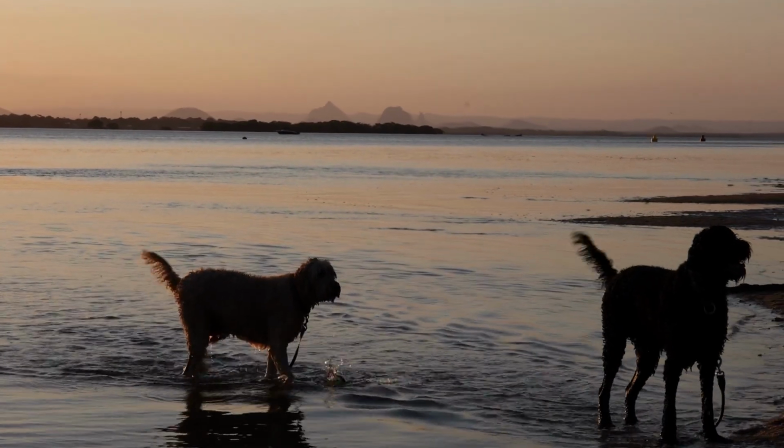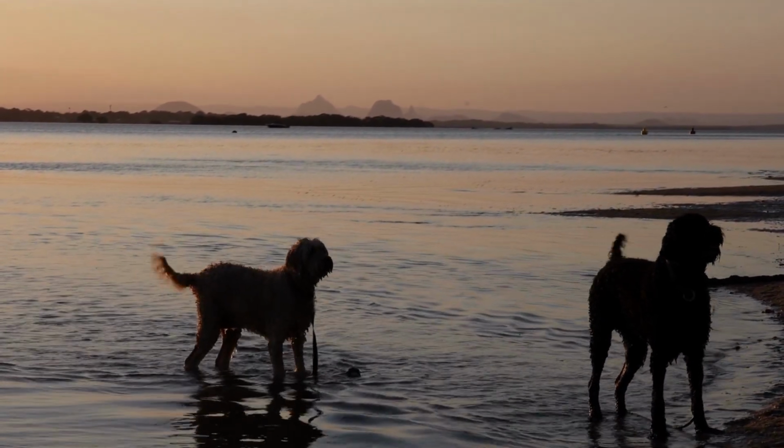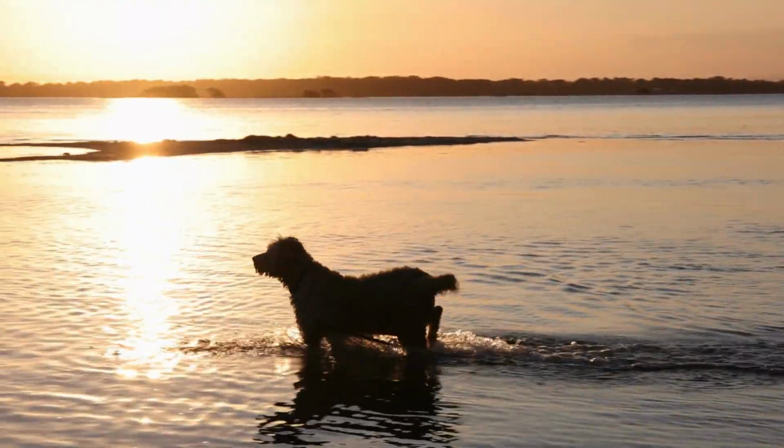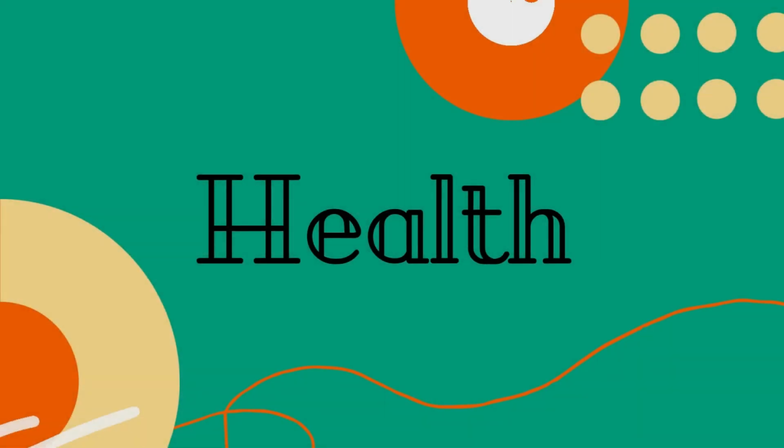Also, Labradoodles are usually great swimmers and love water. Swimming is also low impact, making it a great choice for senior Labradoodles or those with joint problems.